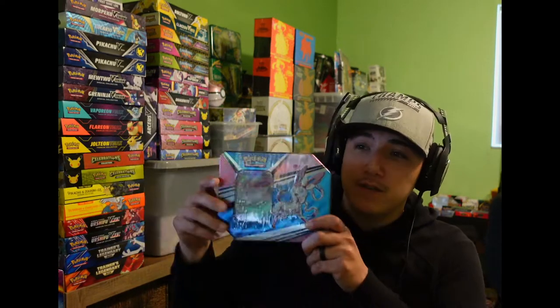And today we went to Walmart and we hit up a Target as well. And we just picked up some products that we want to open. You know, we're chasing our chase cards. So first thing we picked up was the Sylveon V Hero 10. Because yes, you already know, Brilliant Stars, Evolving Skies. We're chasing them alternate arts.